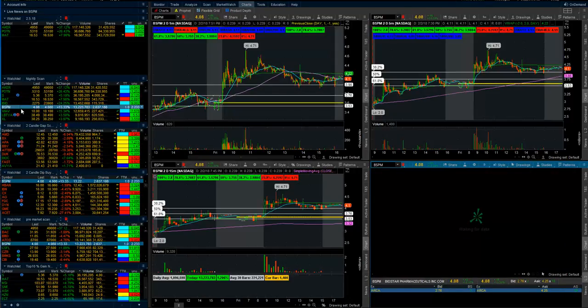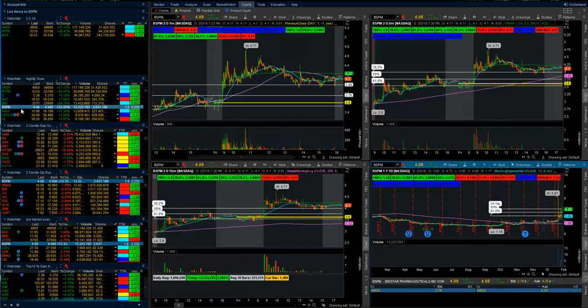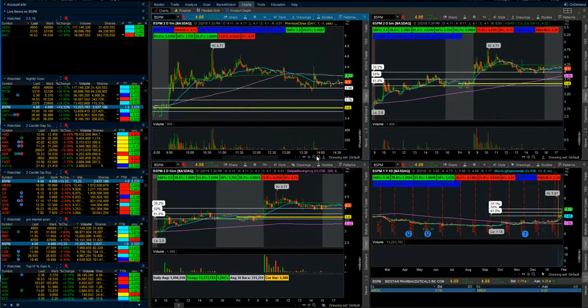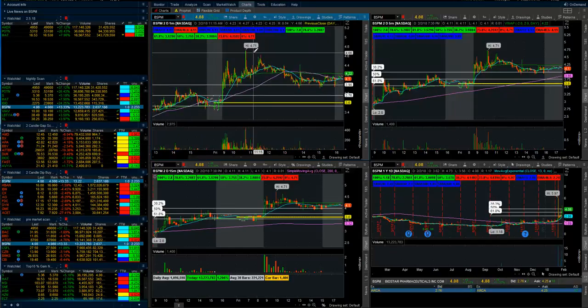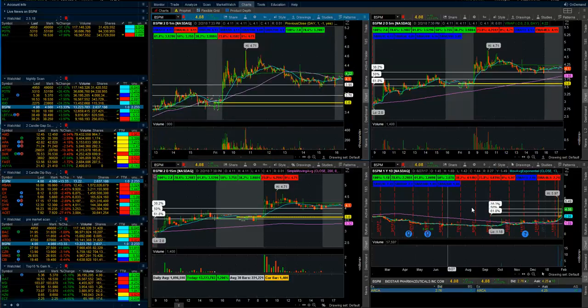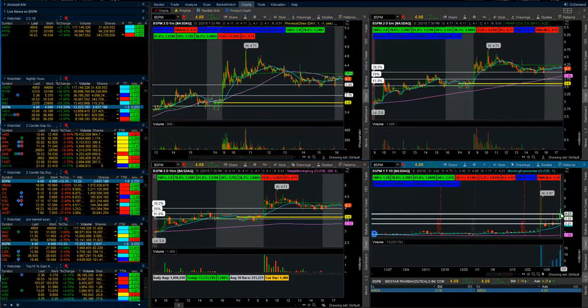BSPM, 13 million shares traded. It's very choppy. I don't like trading stocks like this because, look at this, you don't get a clear direction. It's just all over the place. This is very hard to trade. I would only look to short a stock like this because it's so freaking choppy. Am I gonna look at it Monday? Now it has had 2 nice green days.